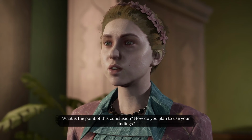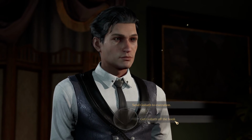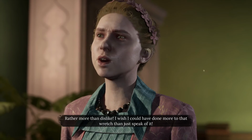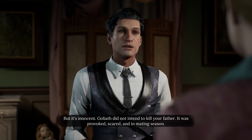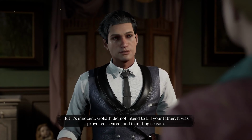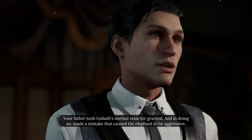What is the point of this conclusion? How do you plan to use your findings? Send Goliath to execution, or get Goliath off the hook. Miss Gilden, I know how much you dislike the elephant. Rather more than dislike. I wish I could have done more to that wretch than just speak of it. But it's innocent. Goliath did not intend to kill your father. It was provoked, scared, and in mating season. Your father took Goliath's normal state for granted, and in doing so made a mistake that caused the elephant to be aggressive.